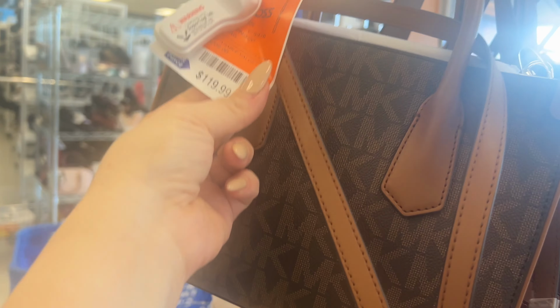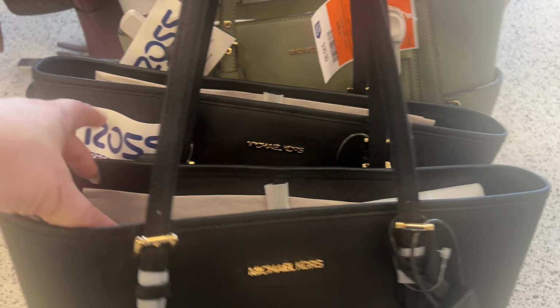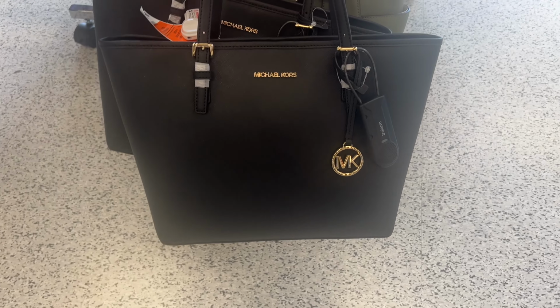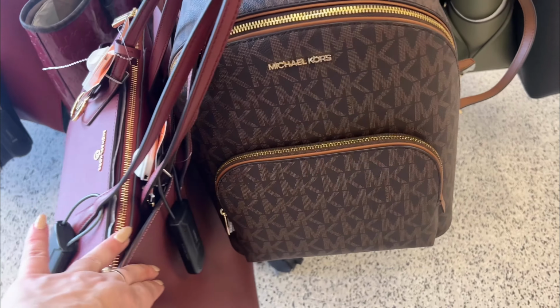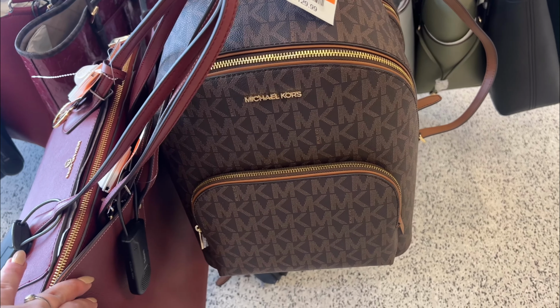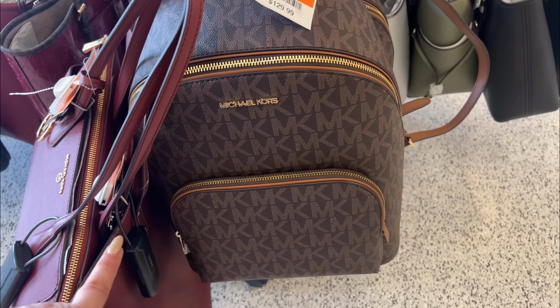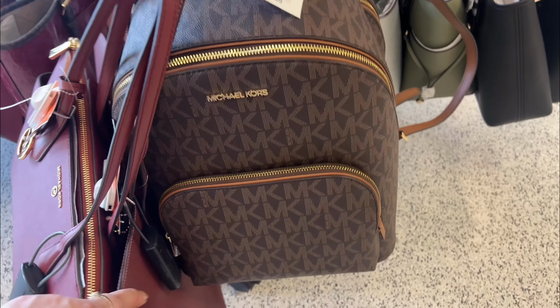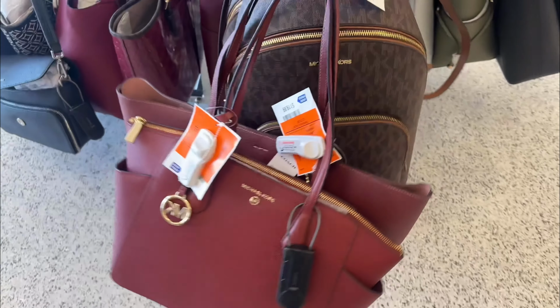Look at that. It's a perfect work bag for every day for me. And they also have the smaller version for $119. That's a no-brainer for $129. And then look at these. Michael Kors. $99 for that pretty black one. Also have this burgundy and the backpack one, which I also really, really like. This is $129. That's great when I'm filming and rolling. So you could use that for travel. You could use that just for everyday use. $129. Wow, they got some nice bags.